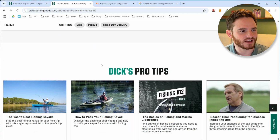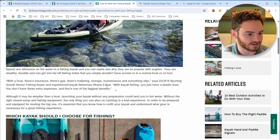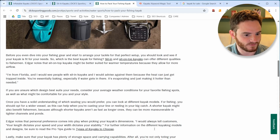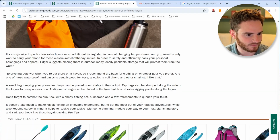And we can see it looks like for the main page, they don't link to all the blogs, but on the sub pages, so like sit inside, they actually link to the blog itself. And then the blog normally links, I would imagine, to various pages, likely normally including the top level kayak page, but maybe not always.